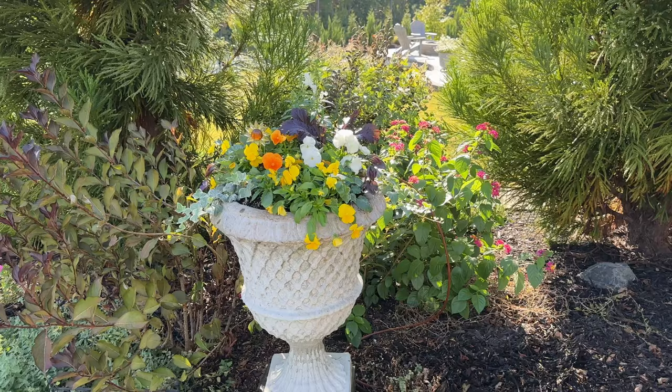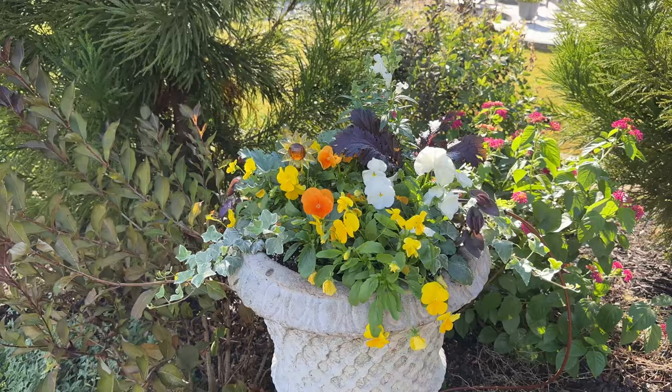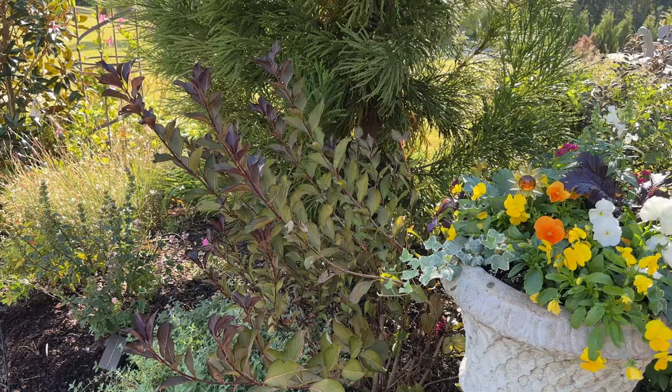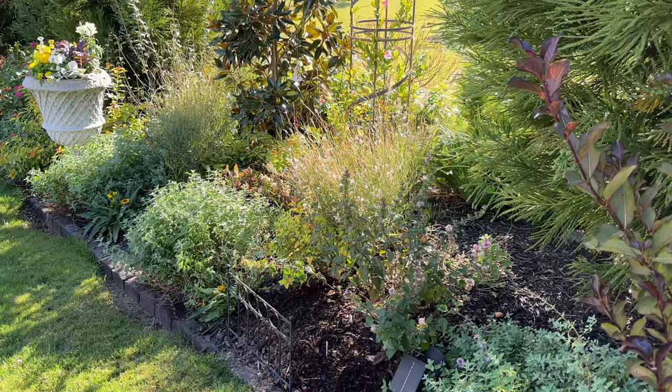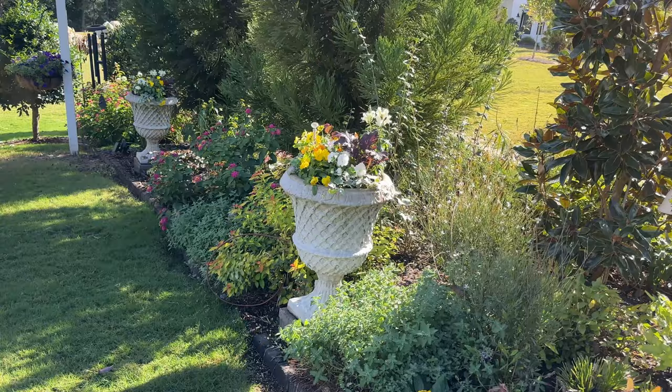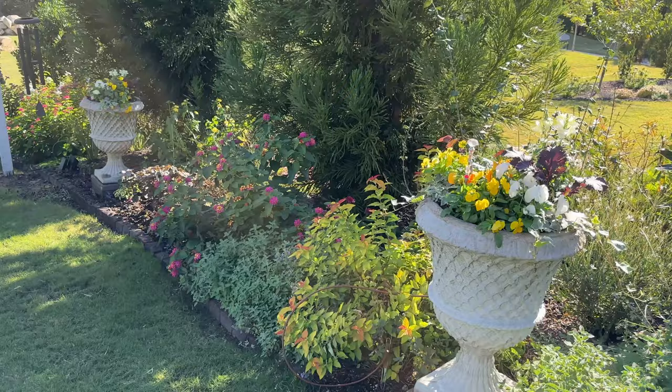So this is what all three containers are looking like. These containers are in my cottage garden in the very front. They're all very similar, same plants. It's the Beyond Pink Coreopsis that we planted earlier. This is container number 2. And container number 3.